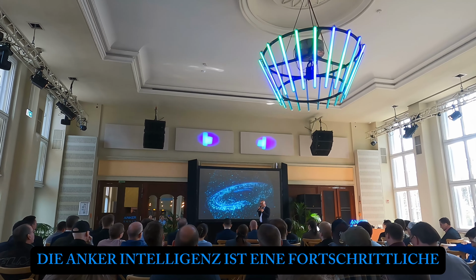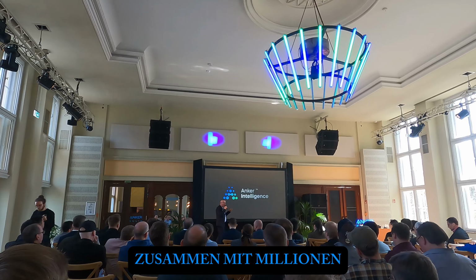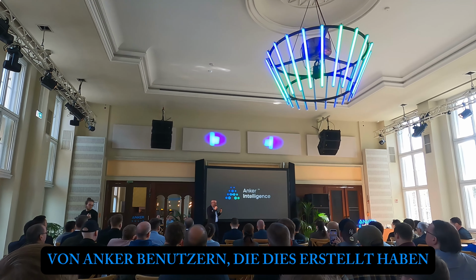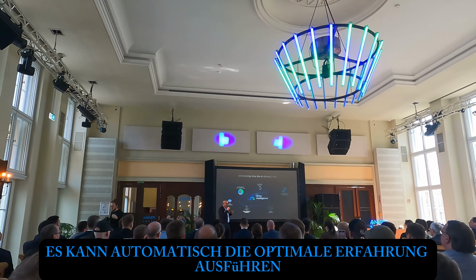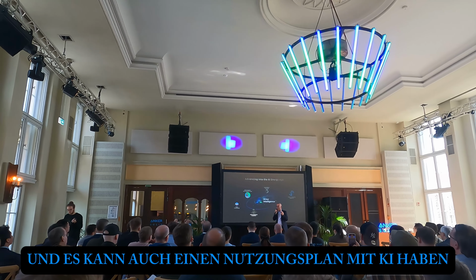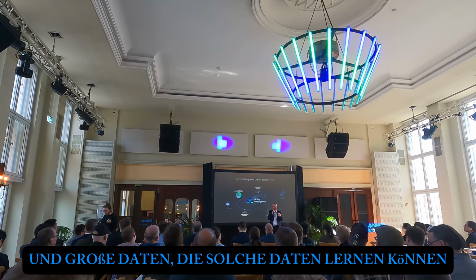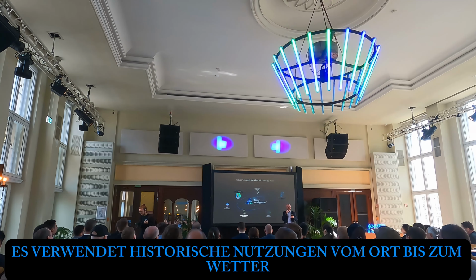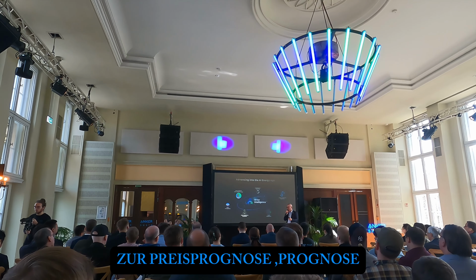The Anker Intelligence is an advancing intelligence with EMS, and it's built together with millions of Anker users that have created this. It can automatically execute the optimal experience, and it can also create a usage plan using AI big data. It can learn such data from Anker Intelligence. It uses historical usage from location to weather to price forecasting.